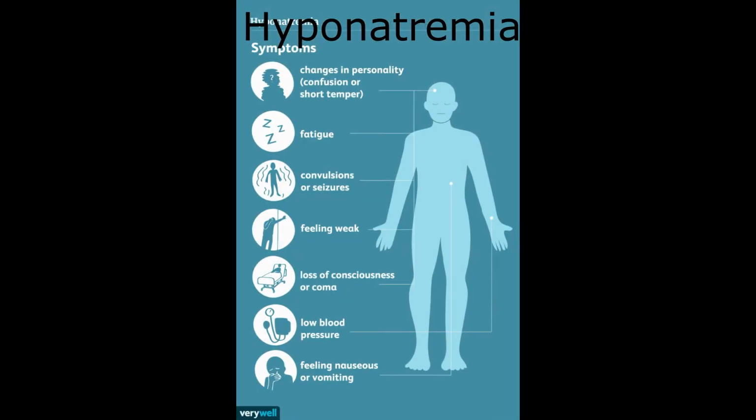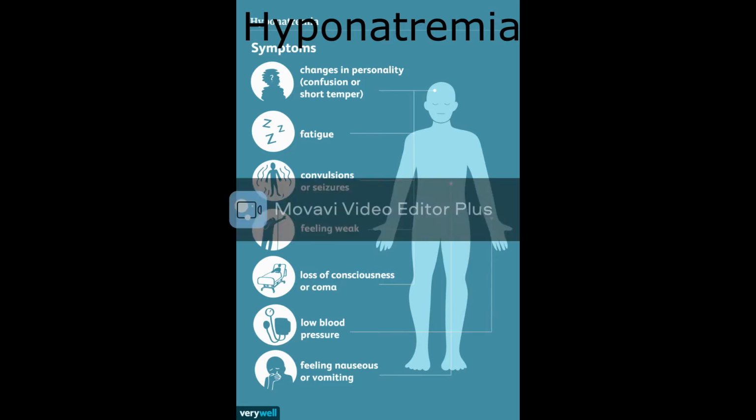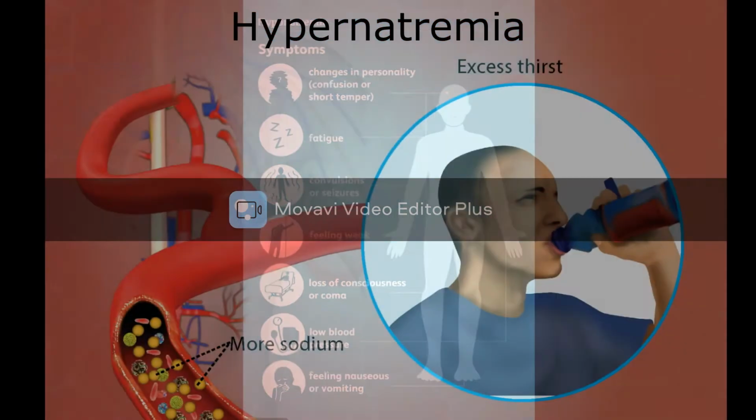Hyponatremia is a condition where a person does not have enough sodium in their blood. It happens when a person is intaking more water than they are sweating while exercising. This causes an accumulation of water inside the cells, which will dilute the blood sodium level. The symptoms include weakness, grogginess, and nausea.